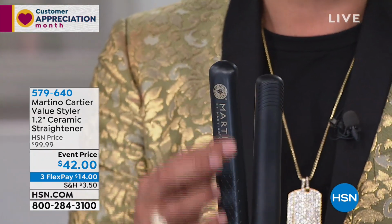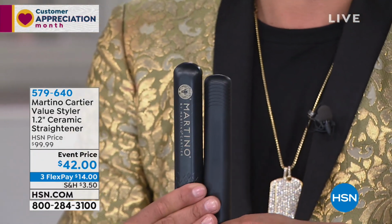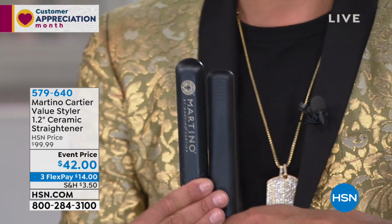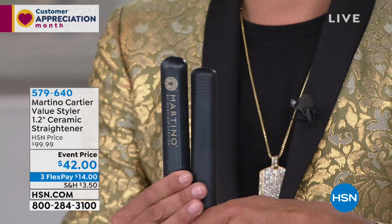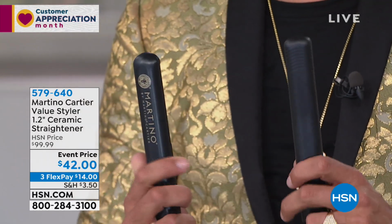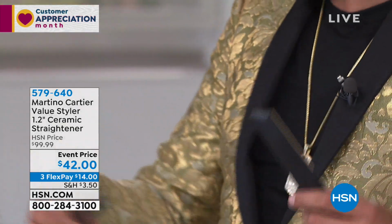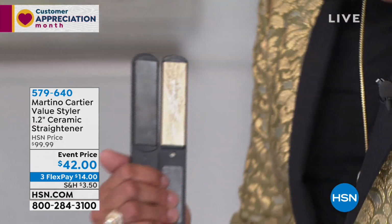Clearly this one is mine, and this is a competitor that sells for a lot more. Look how short it is compared to mine, all right? That's number one. And look at the curvature on the sides, which makes you get kinks with this one. But with mine, because it's deep here, you're able to get waves without putting any bends or dents in the hair, right?